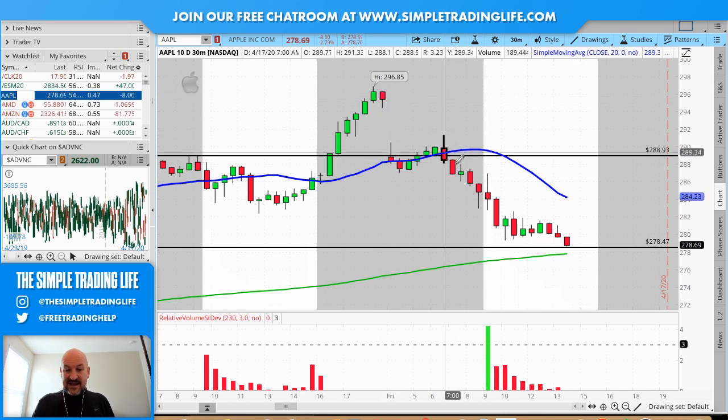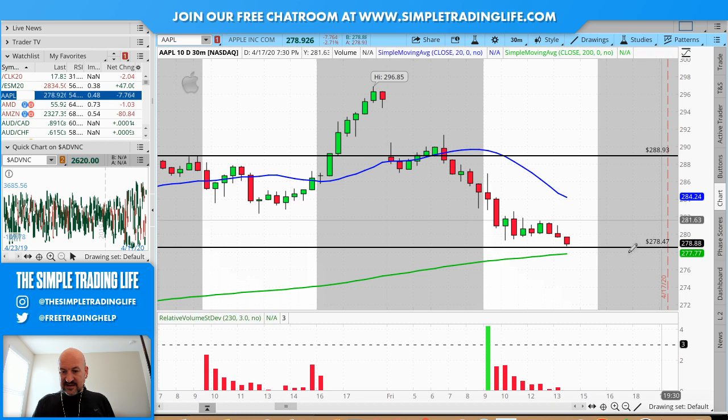And then today, it's just been this steady decline. From the pre-market all the way to right now, we're finally at a support level. There's just been nothing to give it support, and it's just slowly worked its way down. That was 7 a.m. in the morning. From 7 a.m. all the way till right now, it's worked from this level all the way down to this level, 278.47. We'll see if it catches some support there.